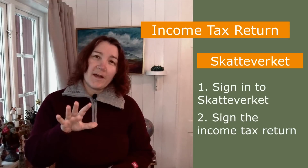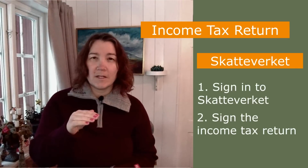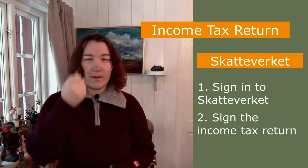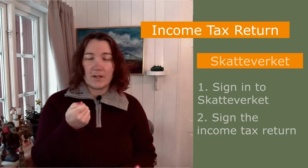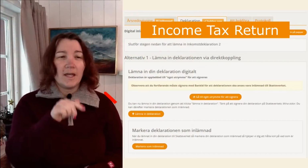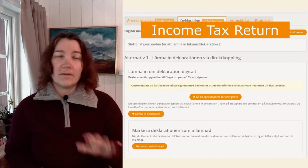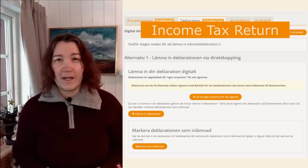And here we don't have that connection between the tax agency and årsredovisning online. So when you have done that, when you see that, yeah, now I got the receipt for filing my income tax return at the tax agency, you return to this page and you click on markera som inlämnad, and then this e-service also knows that you have filed it.